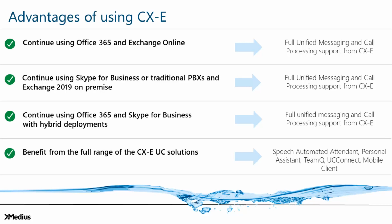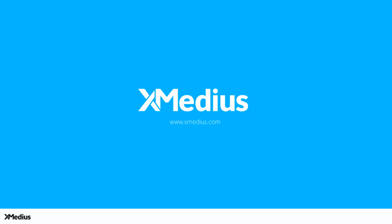However CXE is used, the customers can benefit from the full range of CXE unified communication solutions, like speech automated attendant, personal assistant, team queue for informal call centers, the secure mobile and web user applications, the UC Connect module for creating custom solutions, and much more. Any customer using or looking at moving to the Microsoft Unified Communication Solutions should take the time to look at how the XMedius Unified Communication Solutions can enhance and improve the Microsoft offerings.